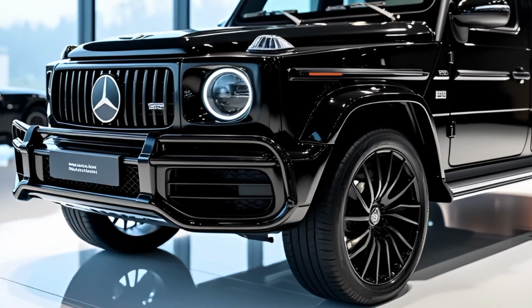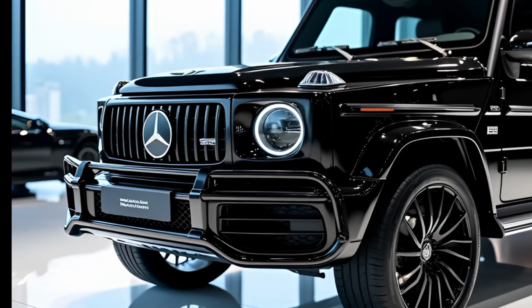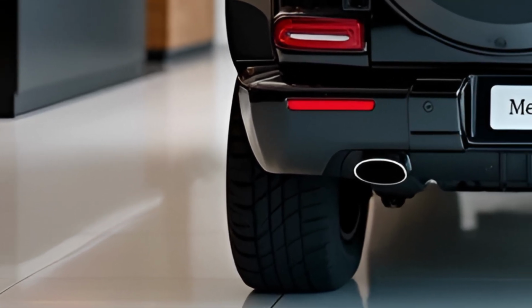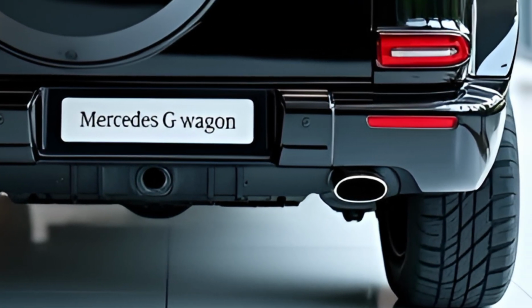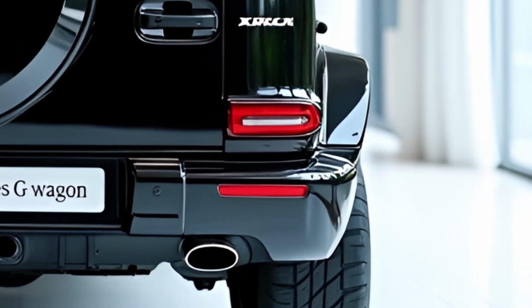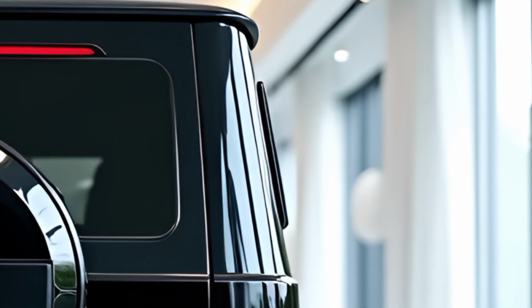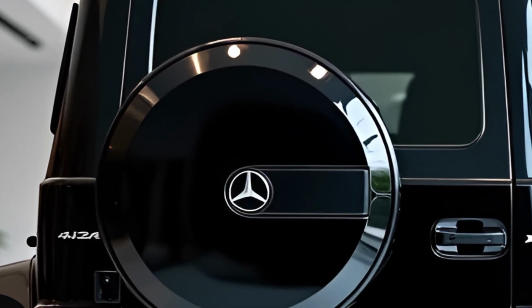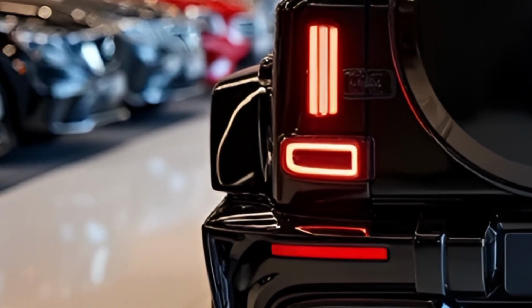The 2025 G Wagon also excels in terms of practicality. With ample cargo space and configurable seating arrangements, it's perfect for families, adventurers, and anyone who values versatility. The rear seats can be folded down to accommodate larger items, while the standard roof rack adds extra storage options. Despite its luxurious appeal, the G Wagon remains a capable workhorse that's ready for any challenge.